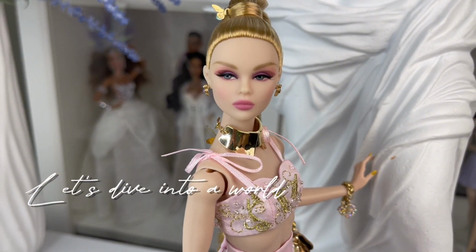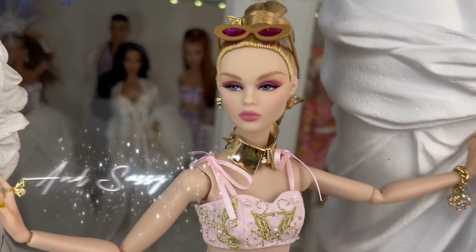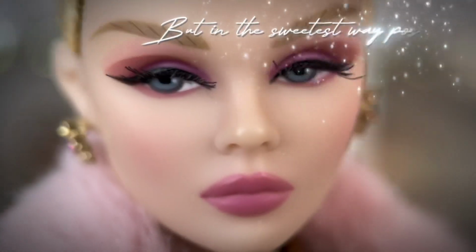Let's dive into a world of sweet indulgence and sassy style, in the most tempting and sinful outfits, but in the sweetest way possible.